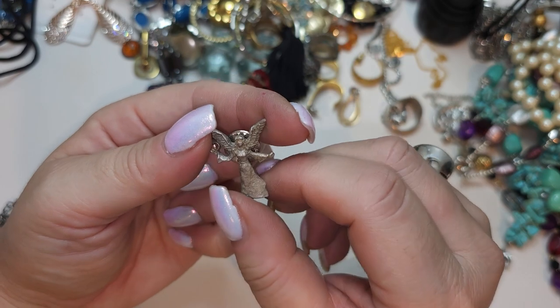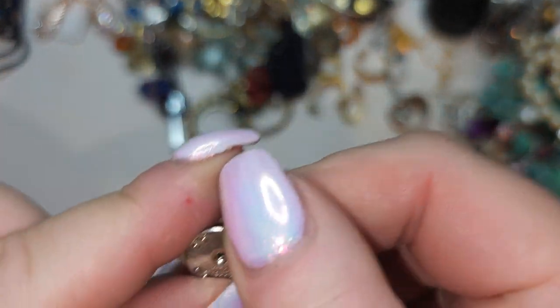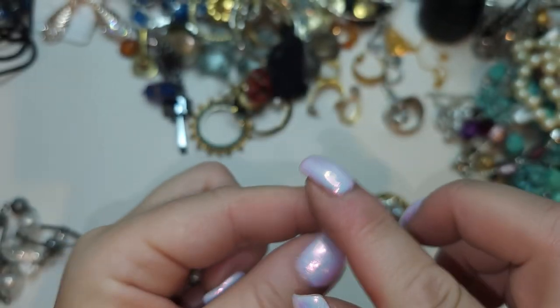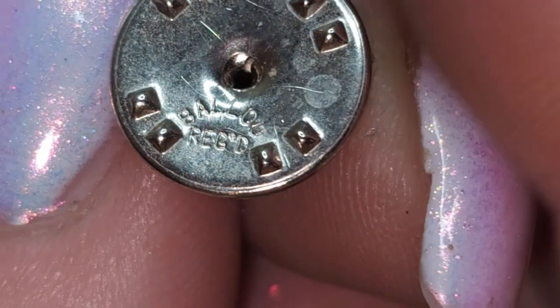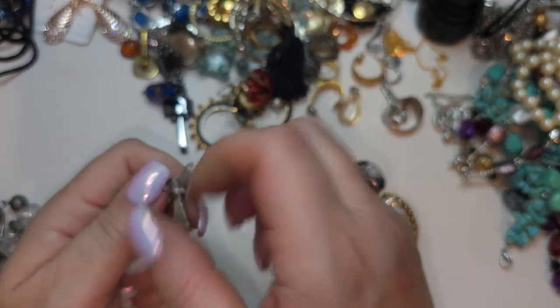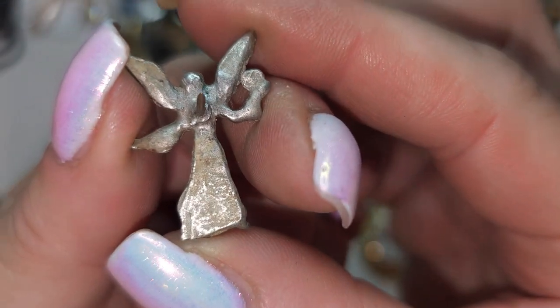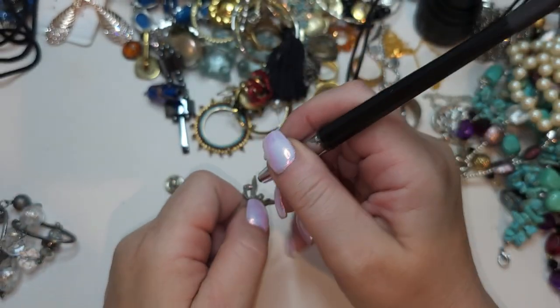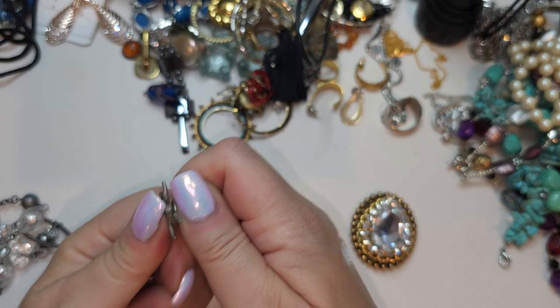Silver tone angel pin, kind of a push pin. What does it say here? Baloo registered. I think I've heard it somewhere. Let's take a look. Oh my goodness, this one is really dirty. Even if it says something, I would not know. But we can test your rhinestone. Your rhinestone is glass. Yeah, she needs cleaning, this angel.